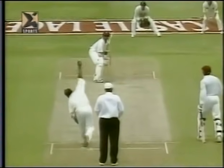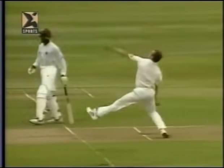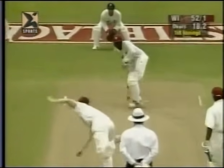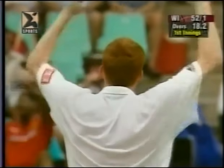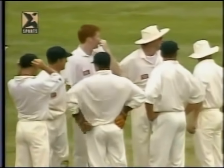Left-hander facing, and this line was absolutely superb. And for my money, that was out. It might have pitched outside leg, but if you look at it again, I think that probably pitched leg and held its own. Very difficult decision for umpire Orchard to make. Oh, that's a big appeal, and out! No foot movement, and a second wicket in consecutive overs, and West Indies now 52 for 2. David Terbrugge gets his first wicket, and the second of the innings, it's Junior Murray, LBW, for 29.